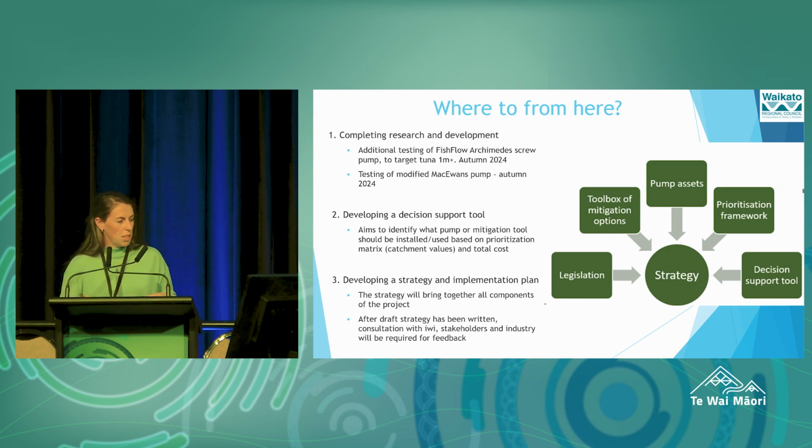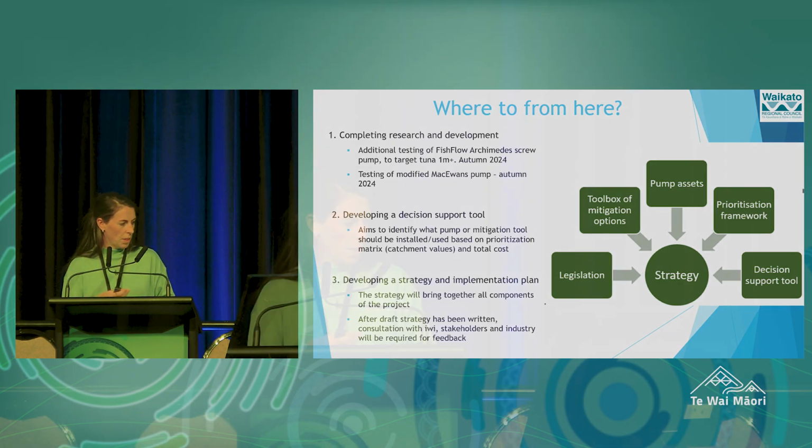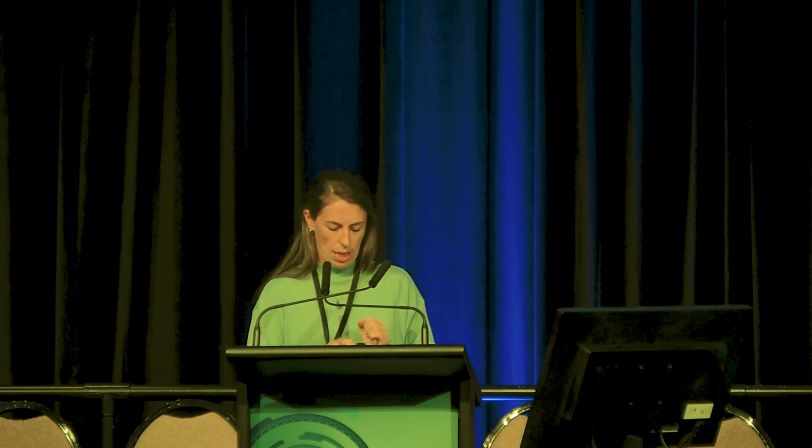And then this is obviously written into a really big, long document, and then will be implemented over the years to come. And we need to then go up for consultation with iwi, industry and stakeholders, and work together to make this a reality.